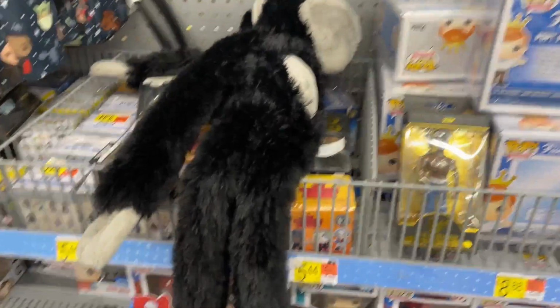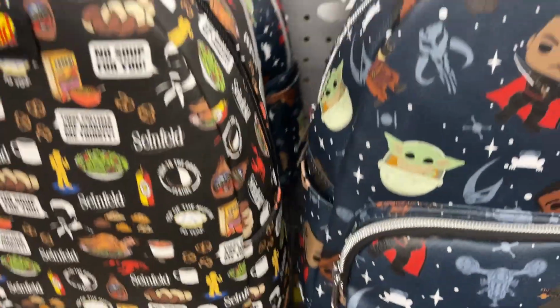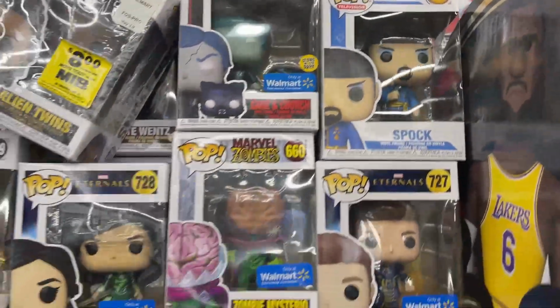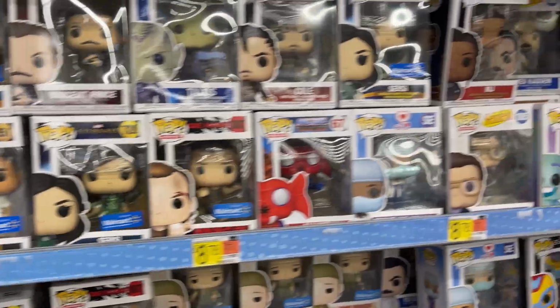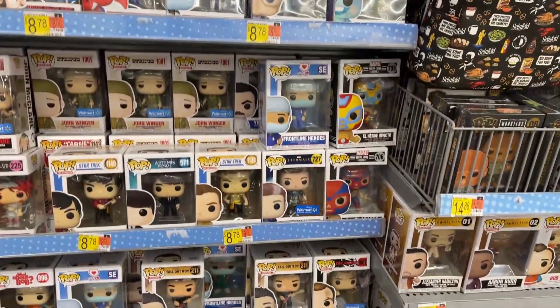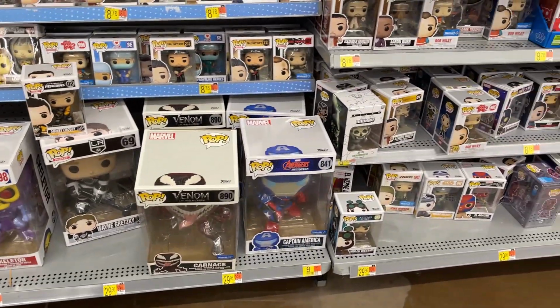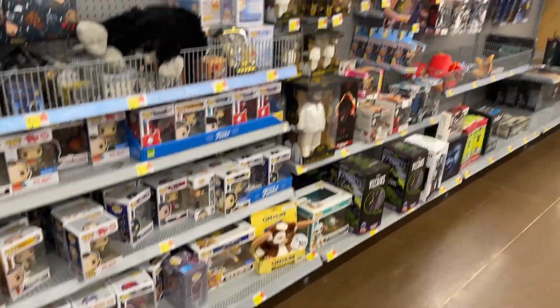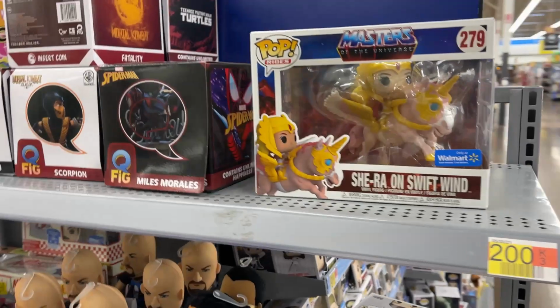What else do we got? Got this big old monkey just hanging out. Got some cases. Good morning. Some different book bags. Star Trek, Eternals. Carry there. All kinds of Walmart exclusives. 10-inch pumps. Not bad for the collector's area this morning.